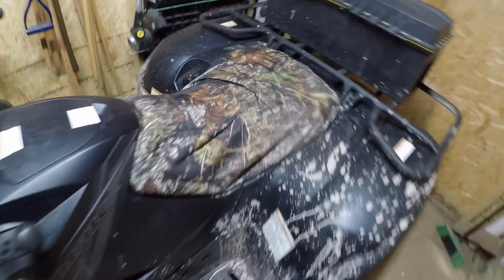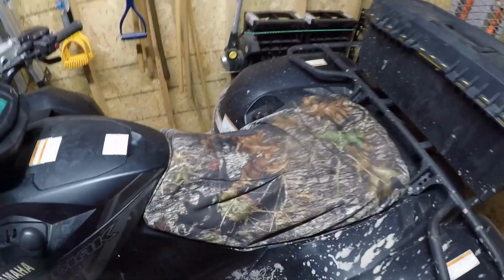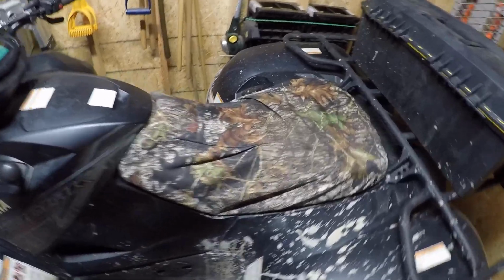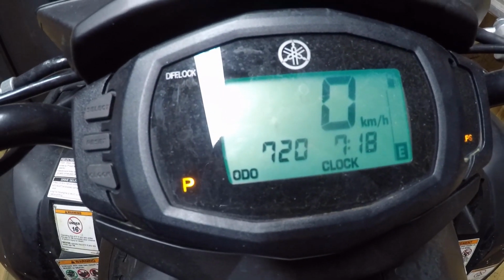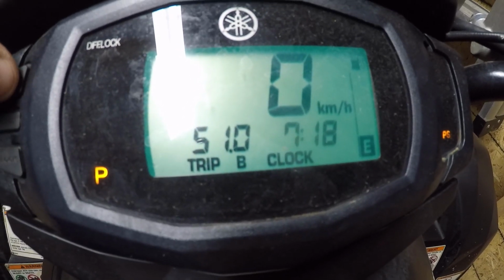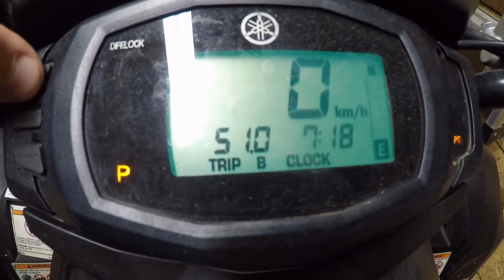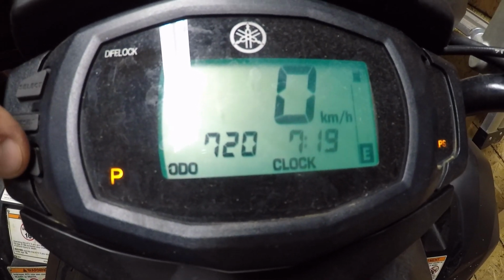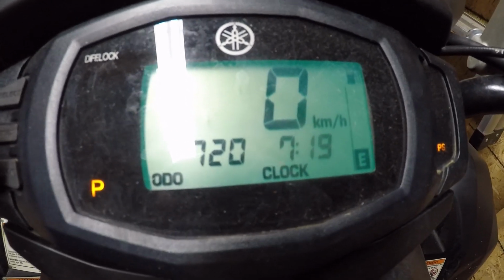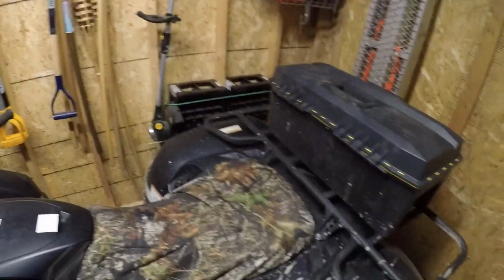I put the seat cover, I bought that for the Arctic Cat, didn't fit, so got it on here. It helps on hot days, you don't have to just sit on a black hot seat. So far, 720 kilometers. 51 was the return trip from our last trip. 34 hours, not really enough to tell, but so far no issues. It's been really reliable, really fun.